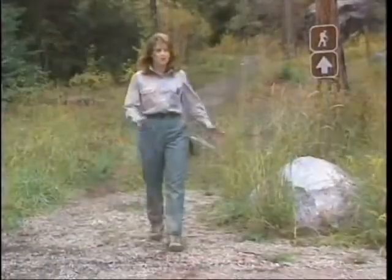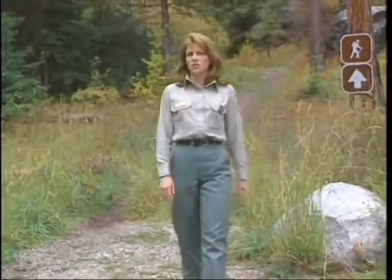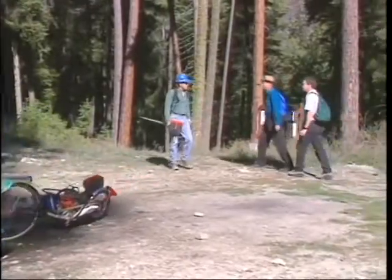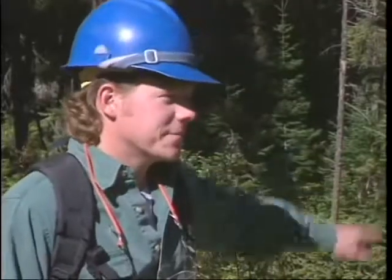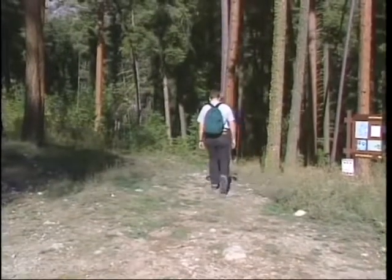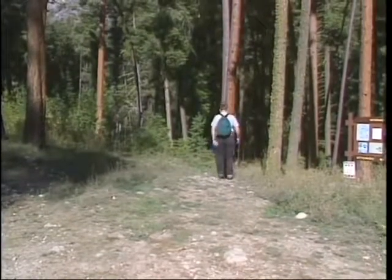Well, now you know some of the basics. Once you actually construct or maintain a trail, you will never look at one the same way again. You will have a much better idea of why a trail is where it is and what keeps it in place. And you should feel good knowing you've helped make some great national forest trails safe and enjoyable.